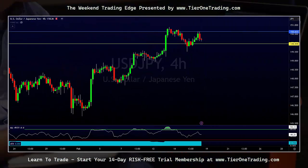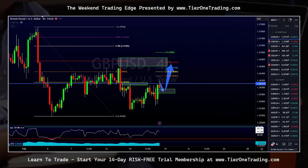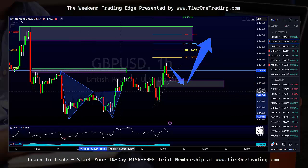All right, next we're here on dollar yen. I told you earlier, maybe this was another conversation I had, that patterns have been on fire lately. In fact, there was one that we spoke about on pound dollar. I didn't show you this. There's one that came here on the pound dollar as well. Look at this bad boy. This was beautiful. X to A, A to B, B to C, C to D, rolled right over.